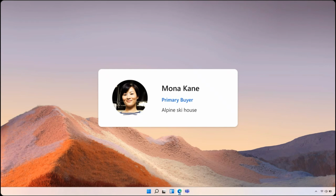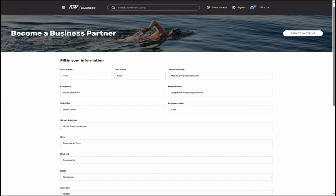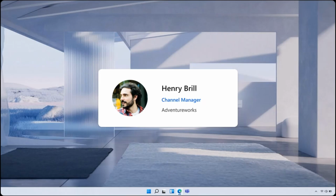Mona is a buyer from the company Alpine Ski House. Her company wants to start selling the snowboards and related accessories manufactured by AdventureWorks. Mona visits the AdventureWorks B2B portal and submits a request to onboard. Henry is the channel manager for AdventureWorks and is responsible for onboarding the business buyers and distributors to the platform.